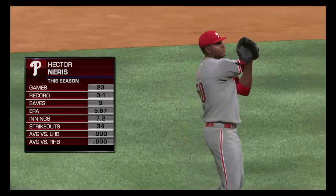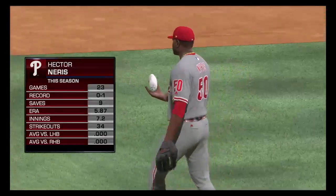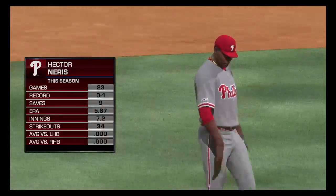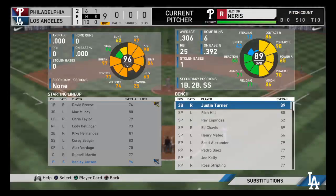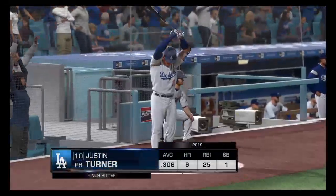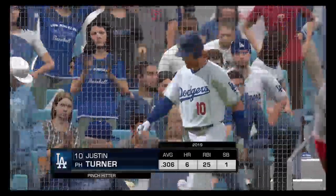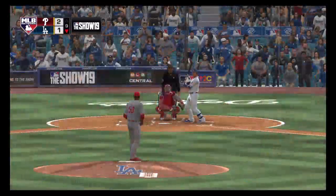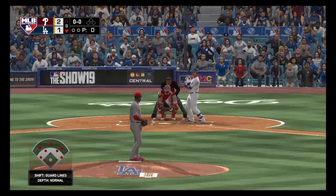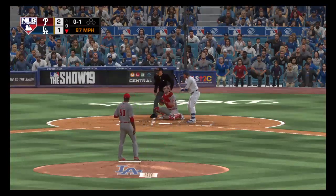Your attention, please. Is the man called now on to close this one and earn a save in the ninth. Number 50, Hector Neris. Justin Turner will pinch hit here, and he's the potential tying run. Justin Turner. Swung on and missed. It's 0-1.